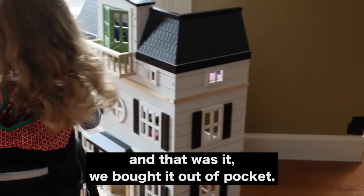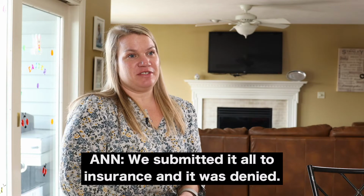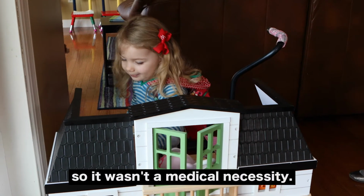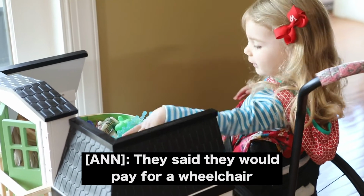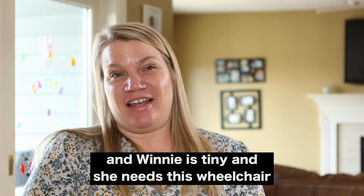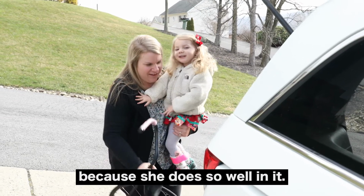We bought it out of pocket. Winnie speaks. We submitted it all to insurance and it was denied. They said that it was a luxury item, so it wasn't a medical necessity. Winnie plays with her dollhouse. They said they would pay for a wheelchair, but not that particular wheelchair, and the ones they would pay for, they're heavier, and Winnie is tiny and she needs this wheelchair because she does so well in it.